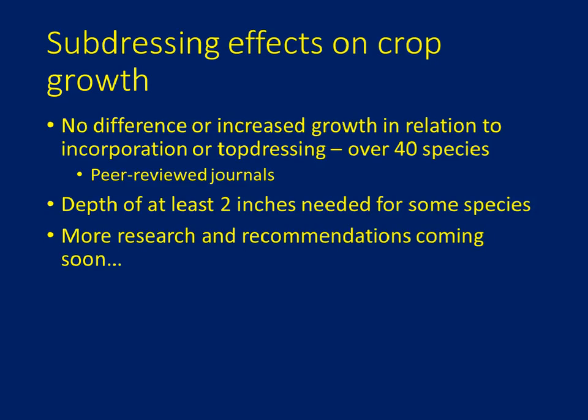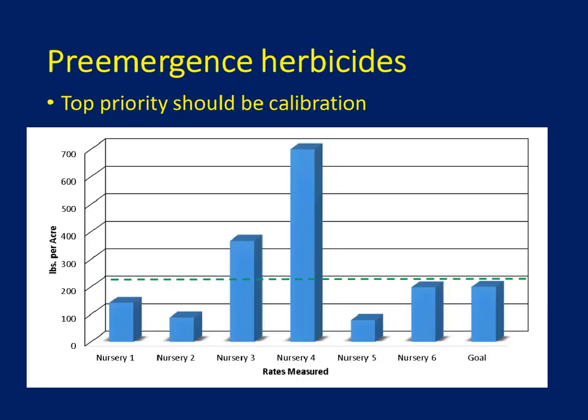So, subdressing effects on crop growth. People have looked at that in previous research. They've seen no difference or increased growth with subdressing compared to top dressing or incorporation, across about 40 species. We found in our research that you need to subdress to a depth of about 2 inches to really reduce the growth of some weed species. But we need to look at this more, and so we are doing some more research on this, and hopefully we'll have some recommendations coming soon.